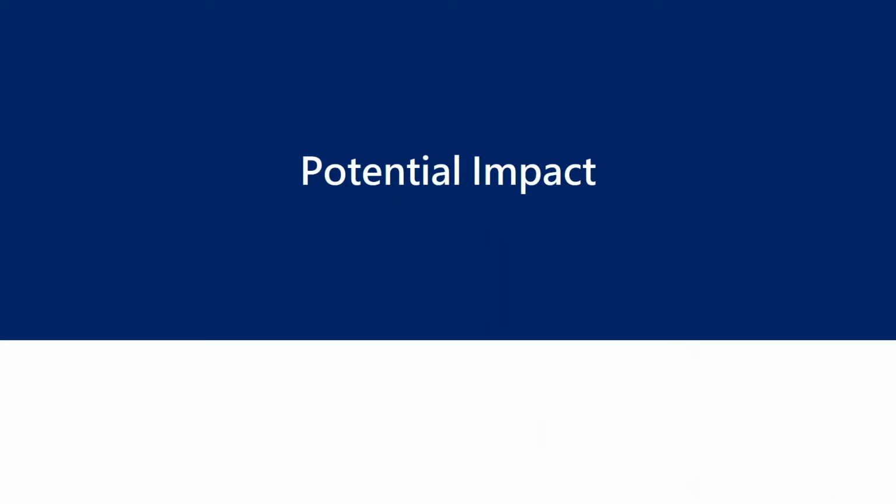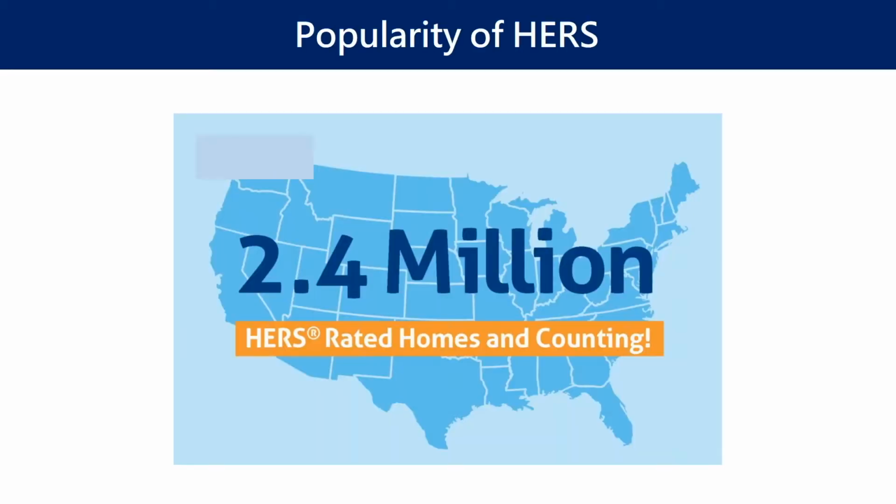And now, as I'm closing, wrapping this up, I want to talk a little bit about potential impact and more or less the ability of HERS H2O to scale, and to scale quickly, within the HERS rating infrastructure. As many of you have probably heard, there's just over 2.4 million HERS rated homes across the country.